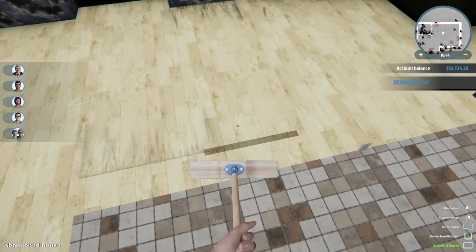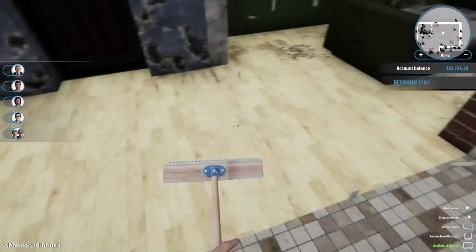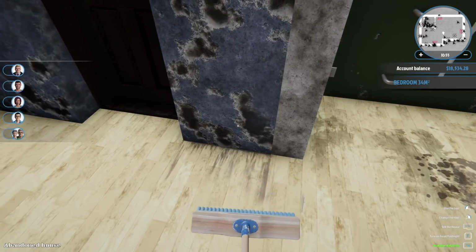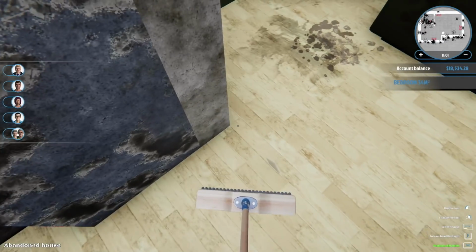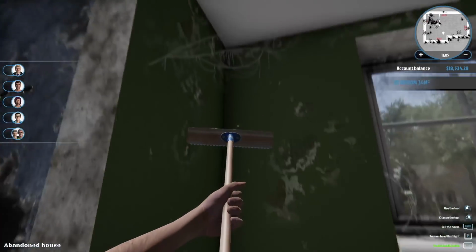We're going to get rid of this floor too. Even though it does clean, I don't like it. I don't like it one bit. All right, so let's try to get the rest of this stuff up. Ugh, this is just horrible. I need to be paying attention to the mini map because I just realized I haven't. Can we get this or no? Yeah, I think the floor's got to go, and we're just going to put fresh floors down.